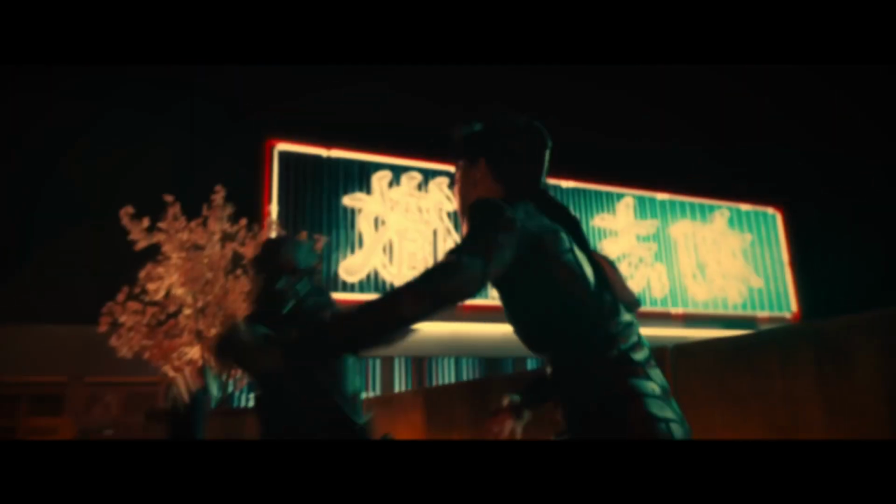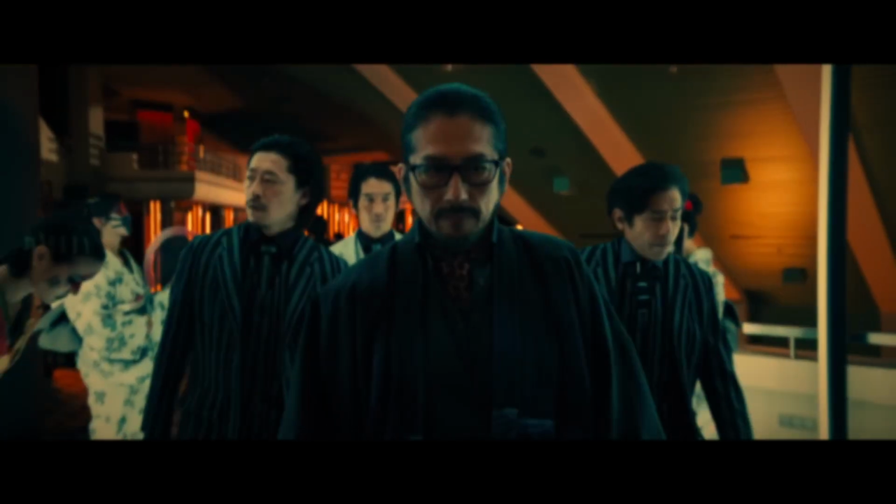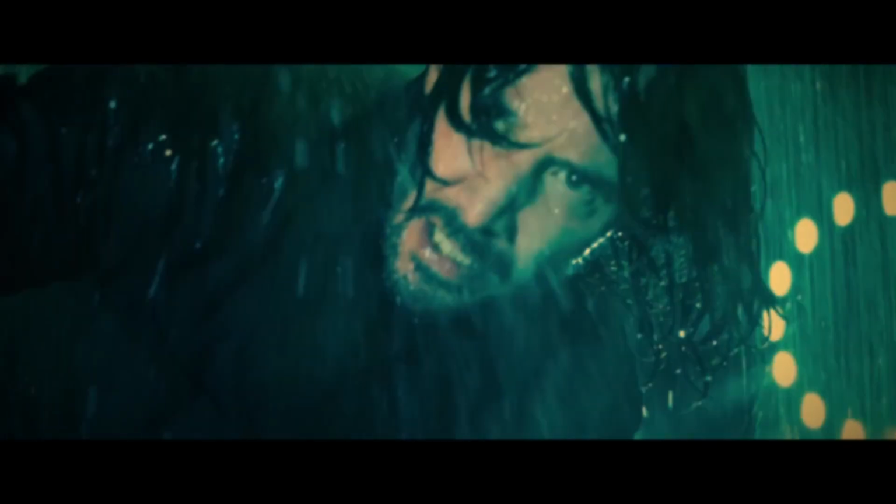So if they make chapters 5, 6, 7, 8, I will be there day one in the theater to see all of them. So go see John Wick Chapter 4 on the biggest screen you possibly can. You will not regret it.